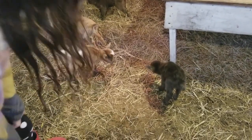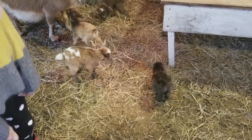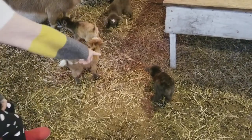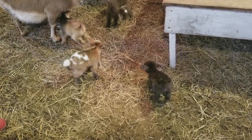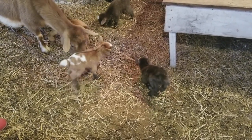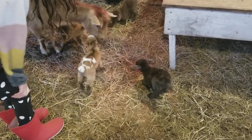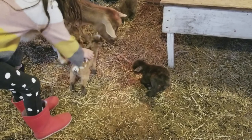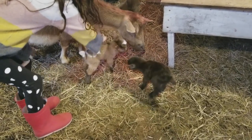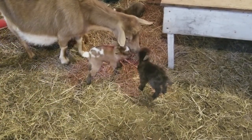I don't have the heart to remove their horns, so we're not going to remove them. You have to do it between day 3 and 10. He's eating it! He's trying to eat it. Maybe in a week I'll feel better about it, but we might have horned goats. I haven't decided yet. I need to decide. Oh, you're sitting right there.